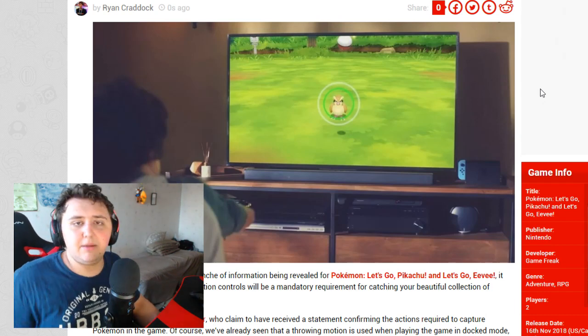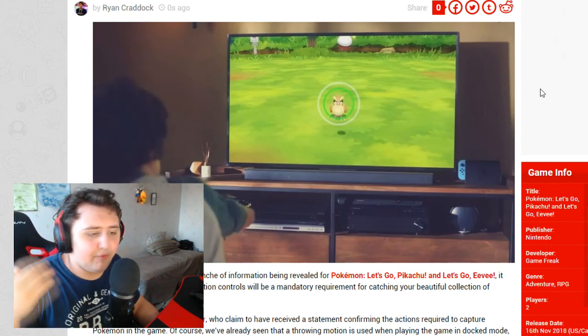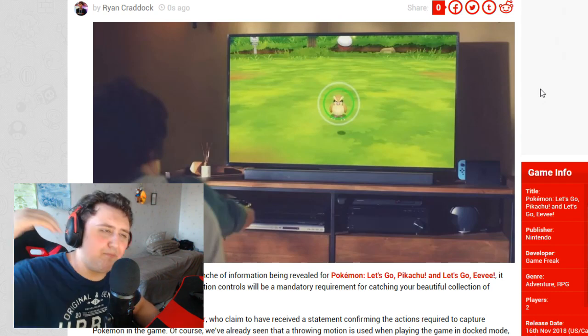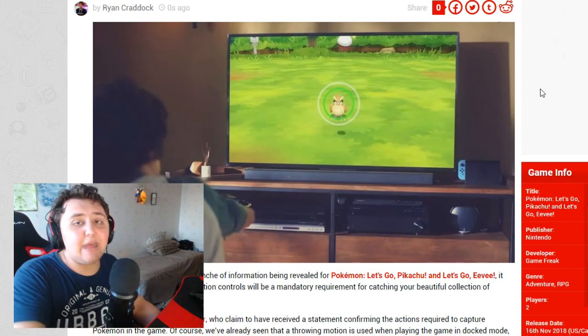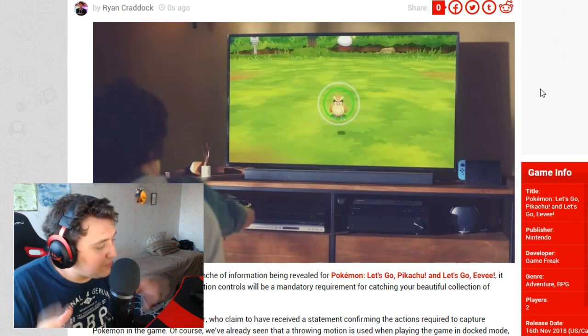Again, I am still going to be playing these games. I'm still excited. But what I'm trying to get across is that I want to make sure that Game Freak gives us the best possible experience. And I think these games will be amazing. I think they'll be super fun and super enjoyable to play. And I'm super excited.